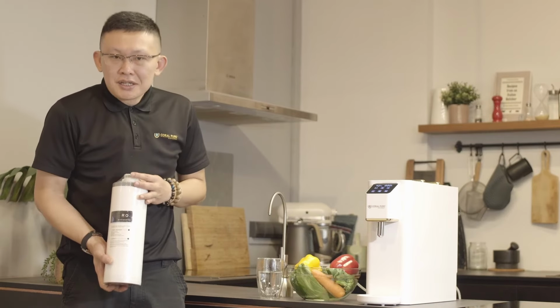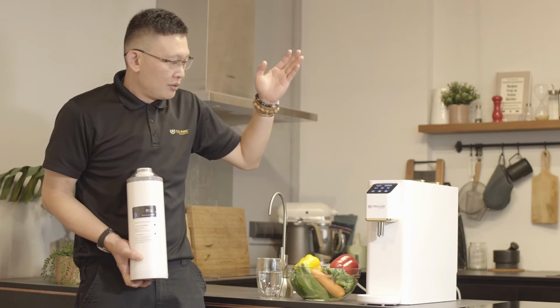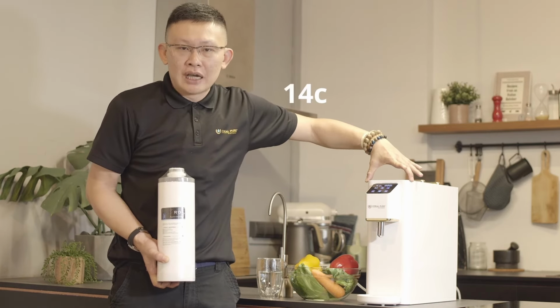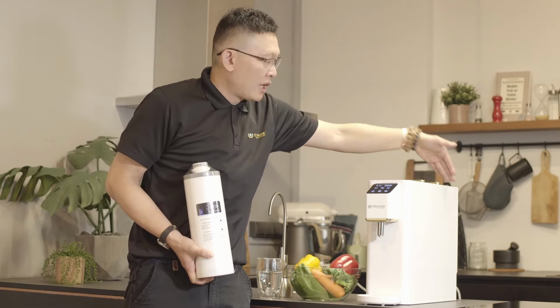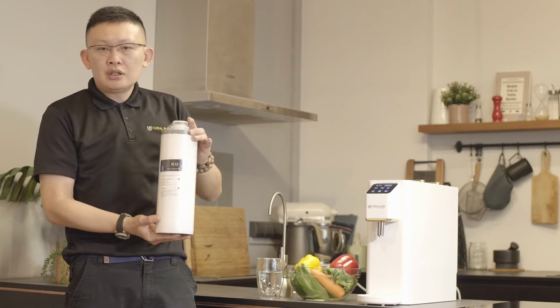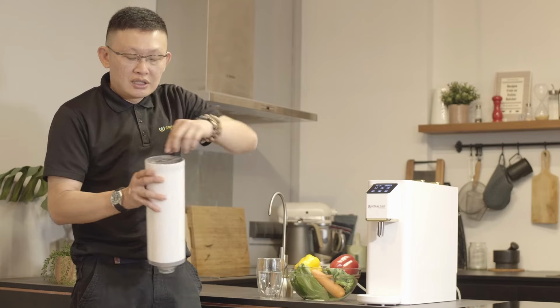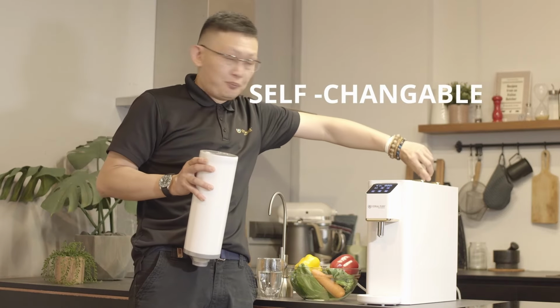The Premium 9 Slim Tankless Instant Hot Dispenser has the smallest width in the market, that is 14 cm, a length of 38 cm. So it comes with two big filters to support heavy duty usage, and it's also self-changeable over here on top. For larger family with more frequency of cooking, you can offer Premium 9 Slim Plus with an additional undersink filtration box for higher filtration capacity.